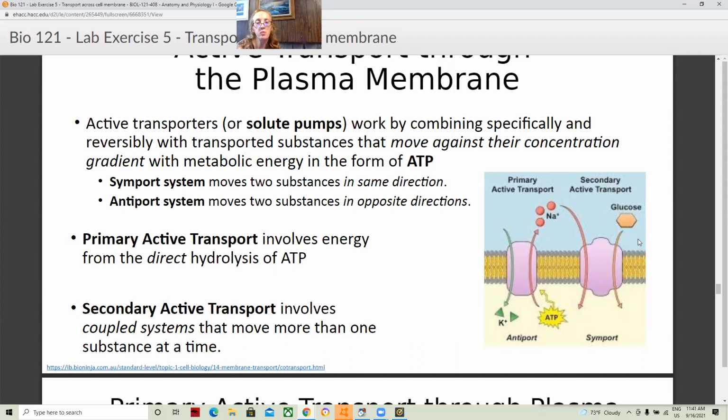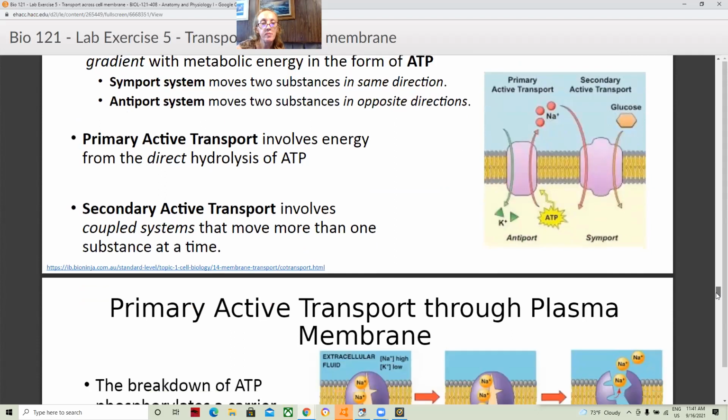So primary active transport builds up concentration gradients. And then we use secondary active transport to allow things to move down the concentration gradient that we've developed by pulling other substances against their concentration gradient. Any questions? So these two processes move together, and they're often used together.